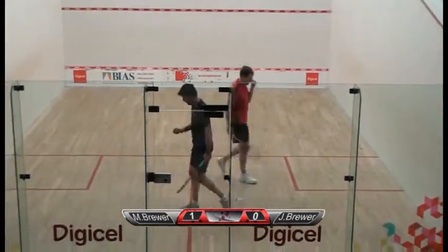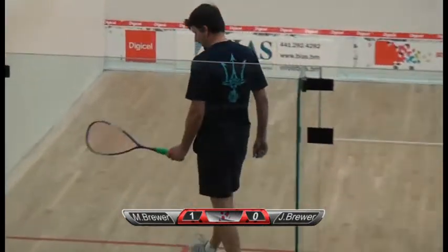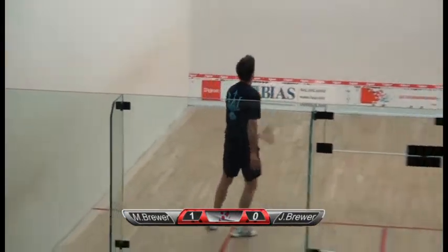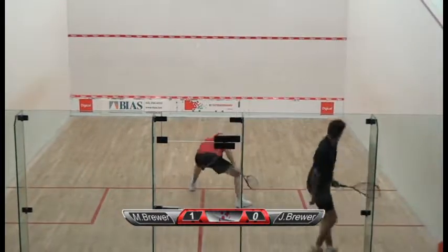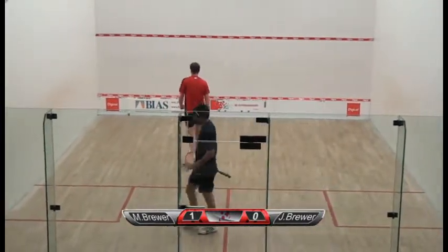Good court coverage by Murray there. Nice length to the back corner and then covered the post. 1-0. Nice lob serve. It's good length as well. Great shot by Jan there.